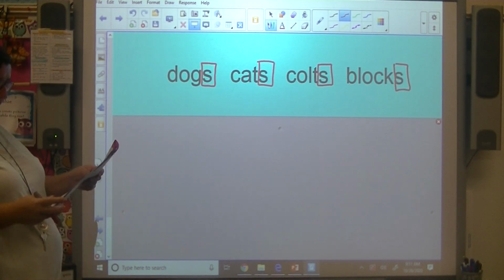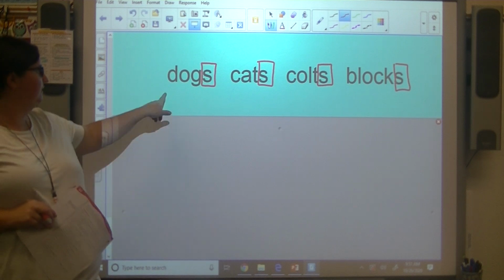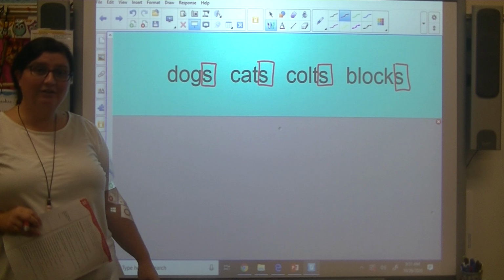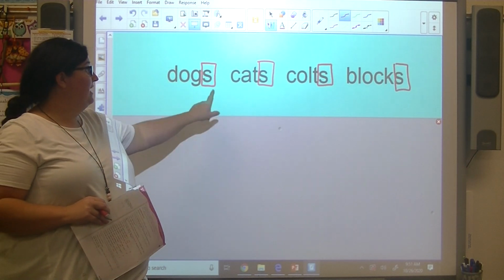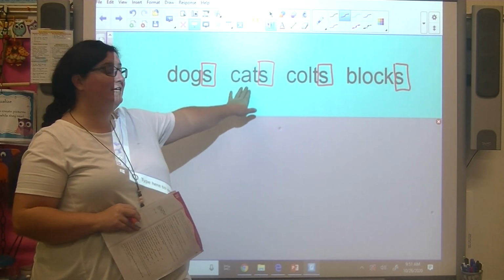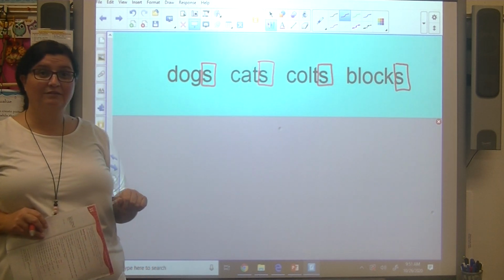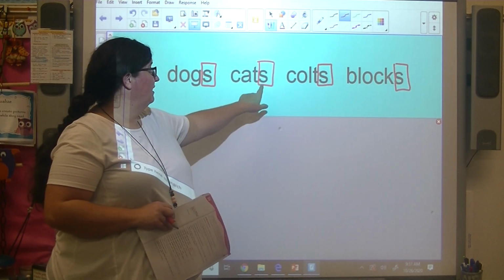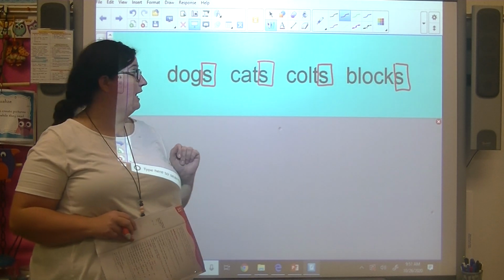All right, now let's look left of this word. Dog. Is dog a real word? Yes, so dog is the root word and S is the suffix. What about in this one? Cat. Is cat a real word? Yes, so cat is the root word. S is the suffix. It makes it mean more than one cat.